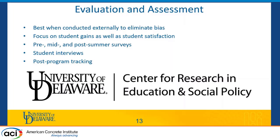I'm the PI on this site, and I was co-PI on a previous site in a different institution where we didn't have so many resources. So we did evaluation and assessment internally, and now I realize that we didn't know what we were doing. So now we are partnering with the Center for Research and Education in Education and Social Policy at the University of Delaware, where they have standardized instruments and a lot of experience with doing the assessment. I've also learned that this eliminates bias. So we really get unbiased data.